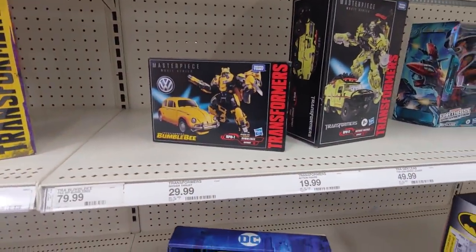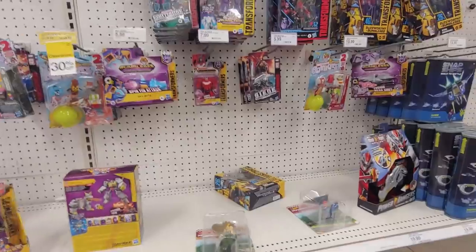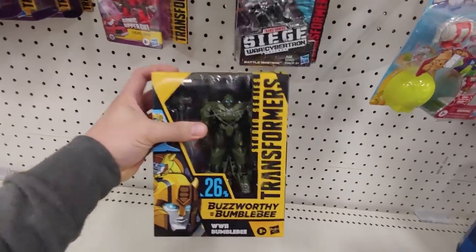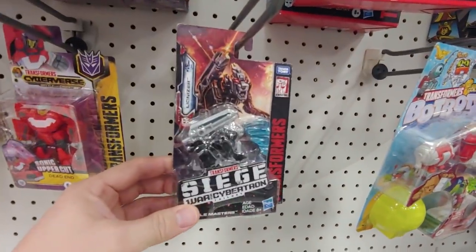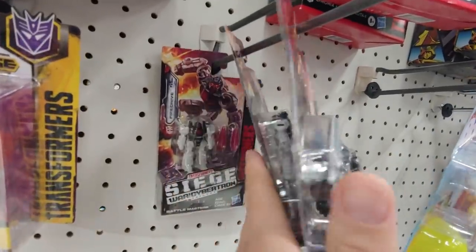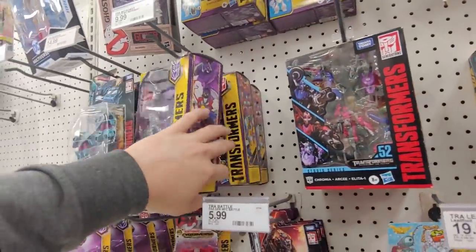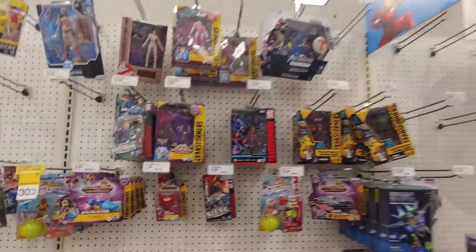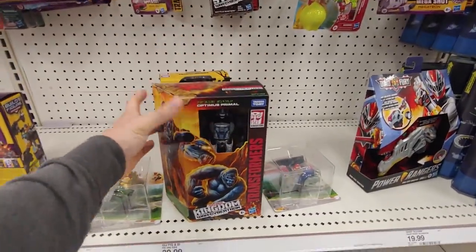Get the Bumblebee. It's 80 bucks. Man, I'd get it maybe if it was less than 50 maybe. See what else they have. World War II Bumblebee. Lionizer. I've never seen this character before. Fire Drive. These are $5.99. Man, they don't have any other Beast Wars figures, which is kind of weird. I wonder if they come all in an assorted box.